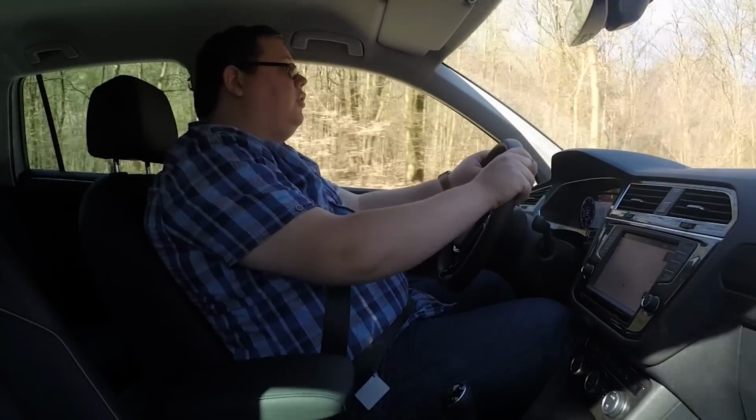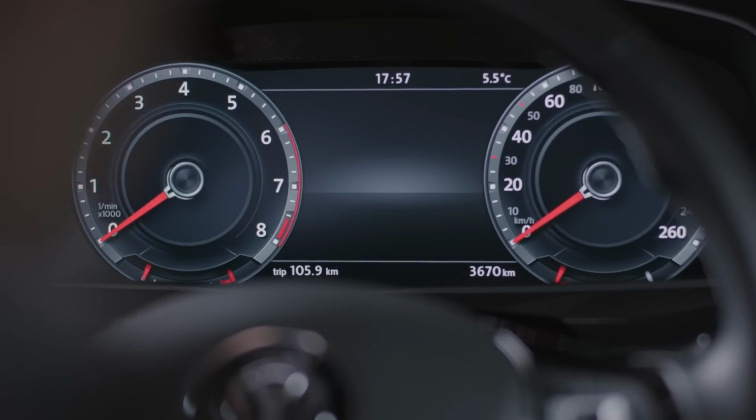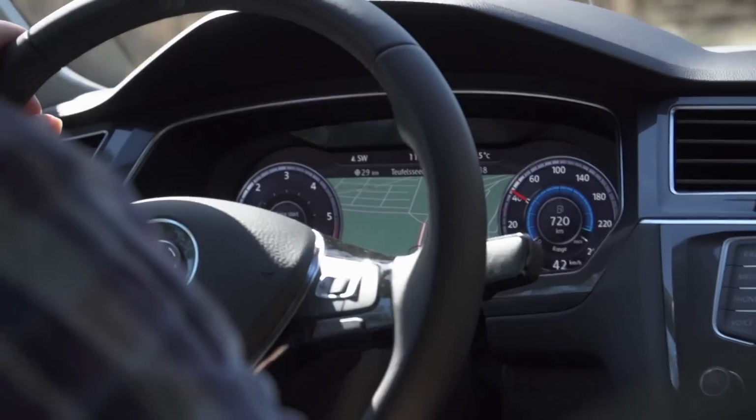Now on this model we've also got the virtual cockpit display, and that features on several Audi models already, including the TT, A4 and Q7, and it works really well here as well.